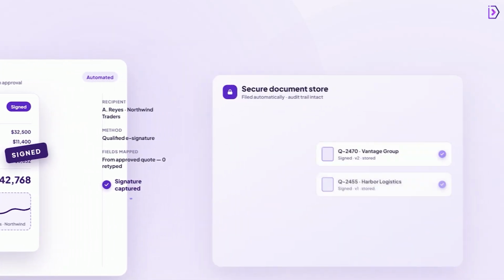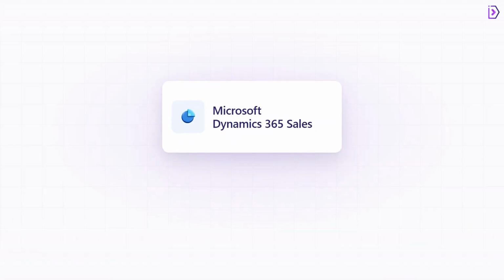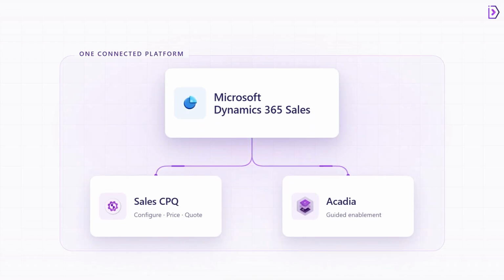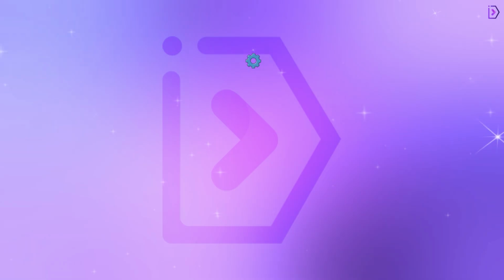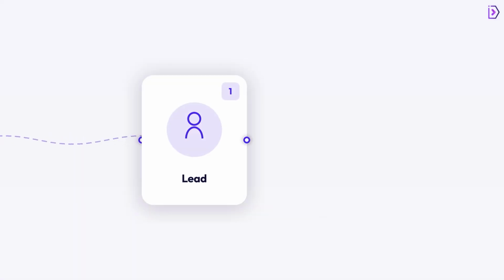No manual re-entry. At Imperium Dynamics, we built this directly inside Microsoft Dynamics 365 Sales. Not two more tools bolted onto your CRM. One commercial workflow, quote through a signed record. Here's the whole journey on one screen.